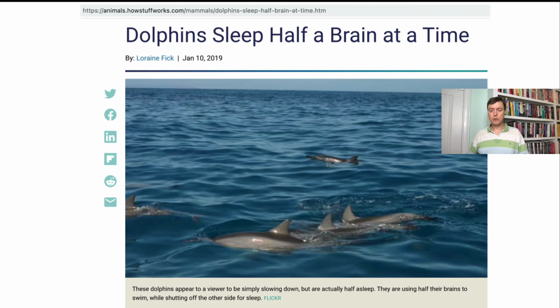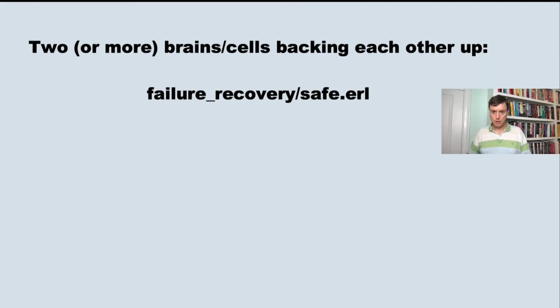So you could very much argue that it is redundancy and fault tolerance and the ability to do hot code reloading, etc. All these things are biological as well as things that Ericsson hit on when they were trying to solve similar problems in the telecom space. So I'm going to go into my last example.